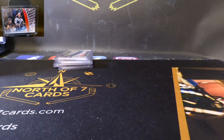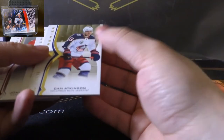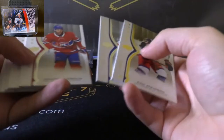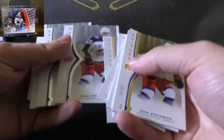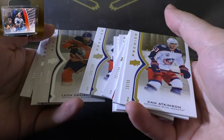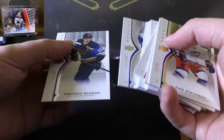Alright, let's just go over everything, why not? Here are our base cards: out of 65, Cam Atkinson; 299, Butchnevich; there's a Drouin out of 299, McKenzie, 299, Marchand, 299, Atkinson again, out of 299, oh, this one was out of 65, one's out of 299, a Draisaitl out of 299, JT Miller, 299, and a Braden Schenn out of 299.